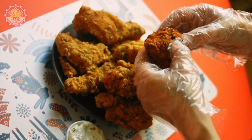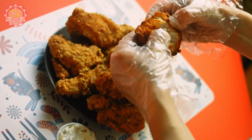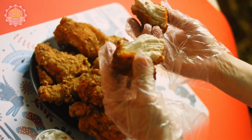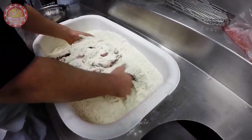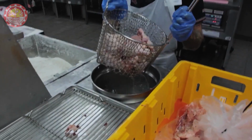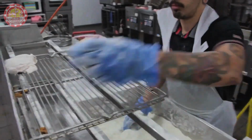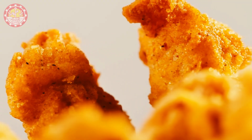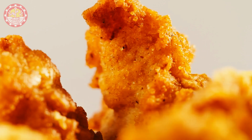This layering technique creates that signature craggy texture that makes KFC's tenders stand out from the rest. Even with modern automation, KFC still relies on this hand breading method to maintain consistency and quality. No two tenders look exactly the same, but they all have that unmistakable crunch.